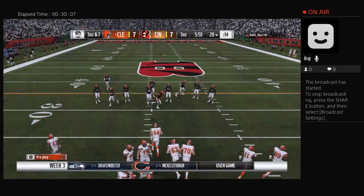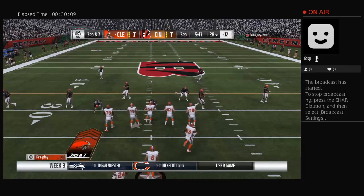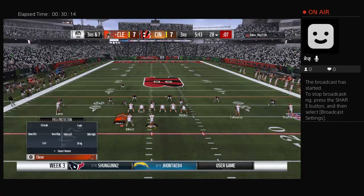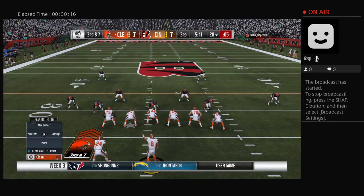The Browns on 3rd down, just 1 for 3 thus far. This is 3rd and 7. Watch it now, Barney. All right, now, lucky 56.